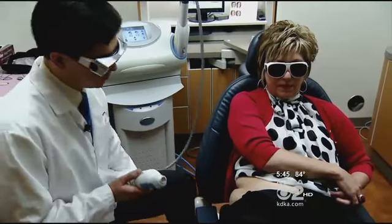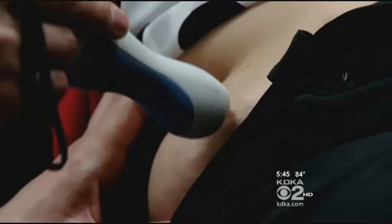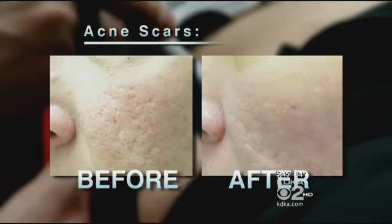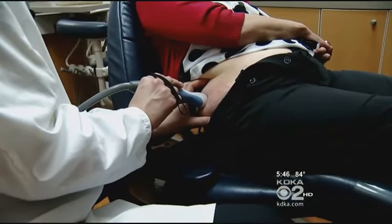Dr. Paul Leong has been using this Palomar Lux 1540 laser handpiece to treat acne scars for years. Here's one of his patients before and after. But he says it took strict testing and evidence for the FDA to approve it for stretch marks. This team gathered together some incredibly compelling data. The FDA doesn't just give out these indications. You have to produce compelling objective data, and that's what they did.